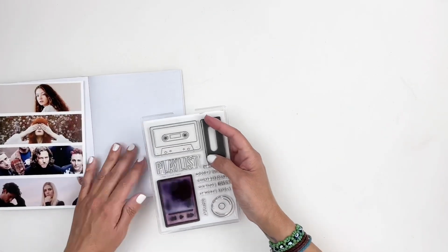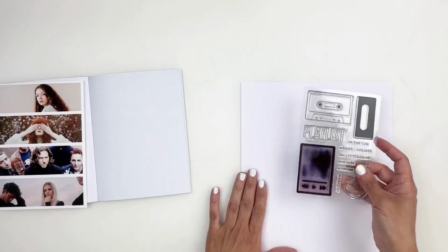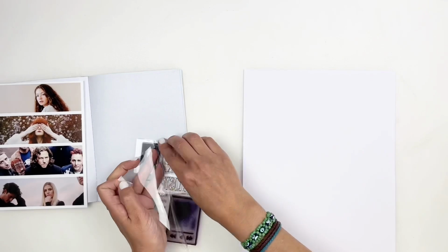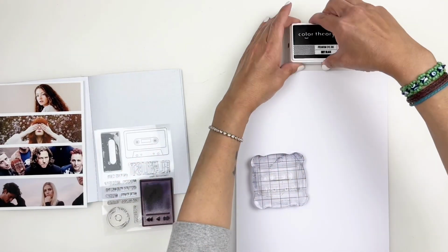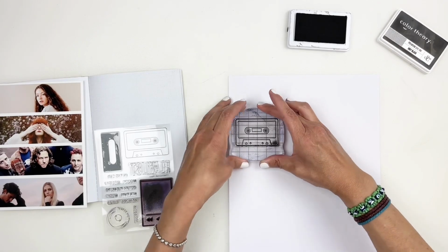I'm going to move on to day 17, where I am documenting what I'm listening to at the moment. So for this spread, this is another scrap lift from my friend Elise. I don't know if you watched last week's video. I scrap lifted one of her spreads, and I'm doing it again this week.